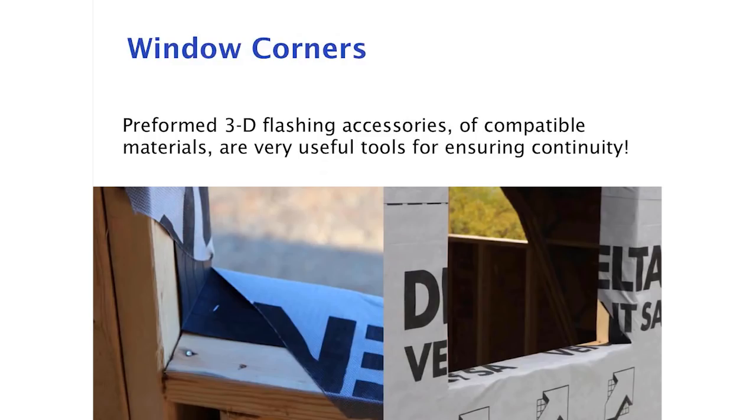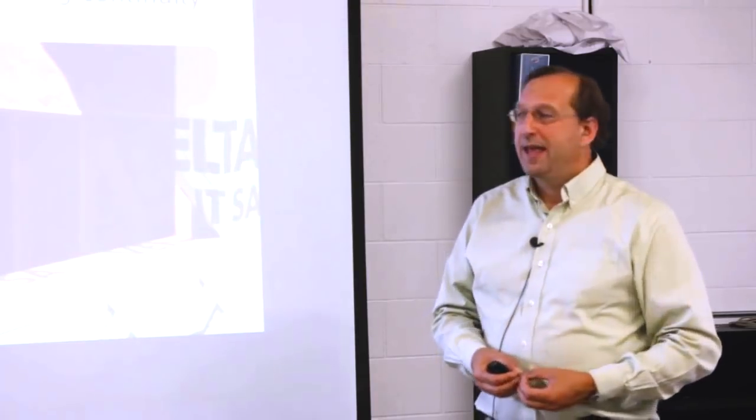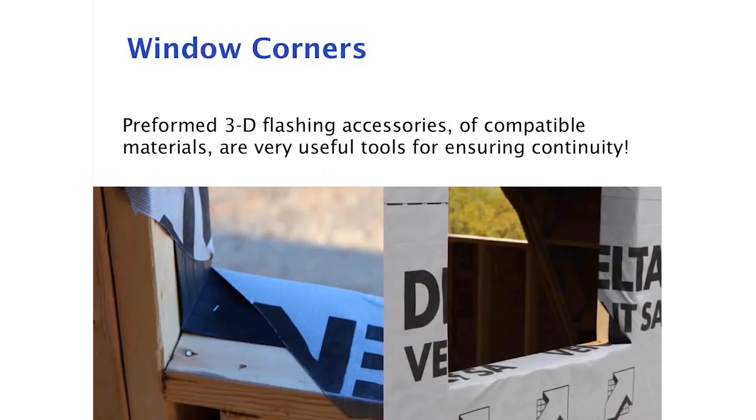Now, I mentioned these three-dimensional details earlier on, and they're very convenient because they speed construction, but more importantly, they give you reliable corners. And of course, these types of corners, these transitions, are exactly where you have the highest risk of workmanship failures. So here's an example of a preformed window corner from the inside and the outside, where the water and air barrier are wrapping into the window opening, and they're made continuous at this complex three-dimensional corner by a pre-manufactured but chemically compatible three-dimensional detail. These are not expensive to buy, but they can really improve performance, and it's good not to overlook those opportunities when you have them.